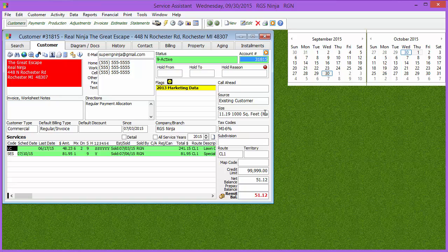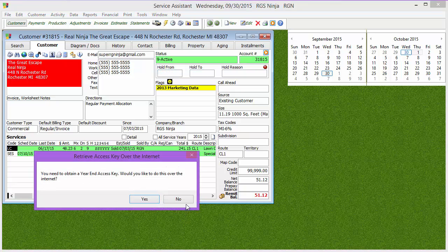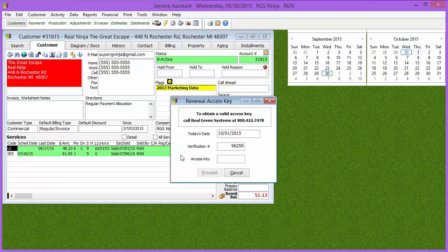Now, the other way of getting the year-end access key is to do it not online, and to get a verification number and then the year-end access key. In that situation, you do have to call us. So if we go to Tools, Process Renewals, and say no, we don't want to do it over the internet, you're going to get a pop-up window like this. You will need to call Real Green, talk to a technician, and give them this verification number so you can get that access key. Once you get the access key in there, this Proceed button should activate. Click on Proceed, and then you can start setting up services for the next season.